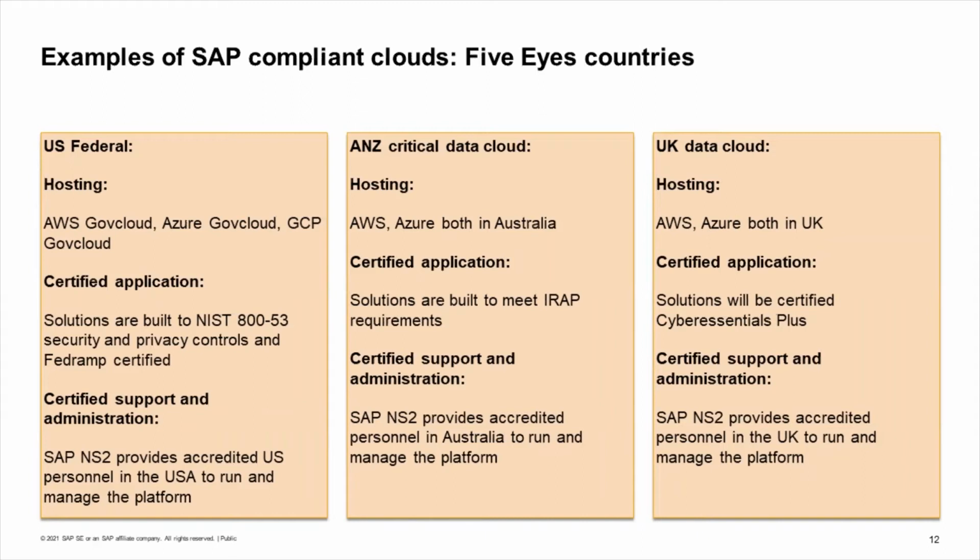requirements of Australia. And again, NS2 is providing personnel, boots on the ground, who are managing these solutions in Australia to help meet the requirements needed for Australian public services. We are now working also on the UK to provide the UK data cloud. Similar approach with NS2 providing personnel in the UK to run and manage the platform, and that UK data cloud will be certified up to the Cyber Essentials Plus standard required by UK public sector customers.